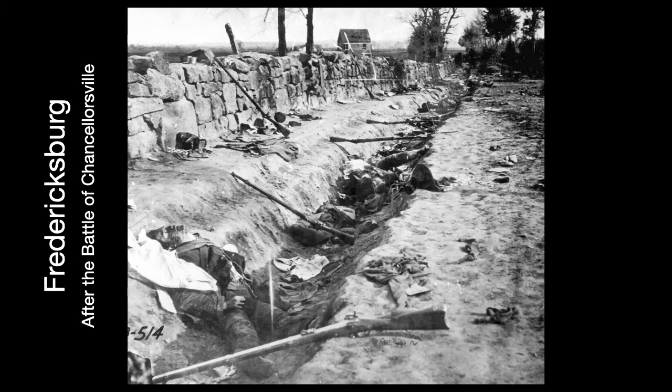By the way, I don't know if you can see it, but in the distance you see a very small house. There was a widow who lived in that house, and she refused to leave. She stayed in that house between the Union and Confederate lines during the battles, and even though her house is riddled with bullet holes, she managed to live.